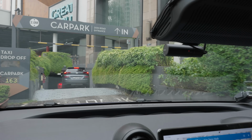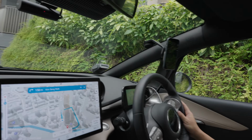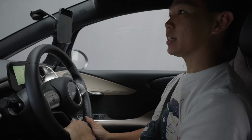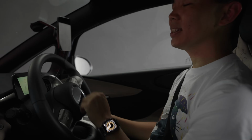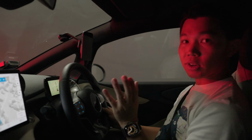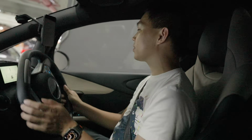Here we are at Great Wall. This mall used to be called Great Wall City, this whole area. But now we just call it Great Wall. So when things are modern, it just gets shorter, right? Like Kentucky Fried Chicken, we just call it KFC right now. So the good thing about driving a compact hatchback like this is that even if you're in older buildings, narrow car parks, less worries. Easier to drive.